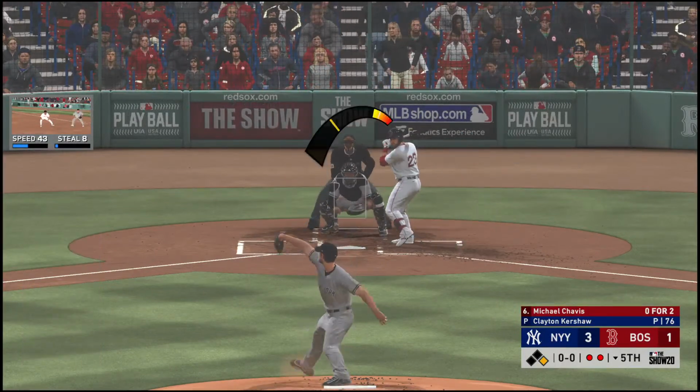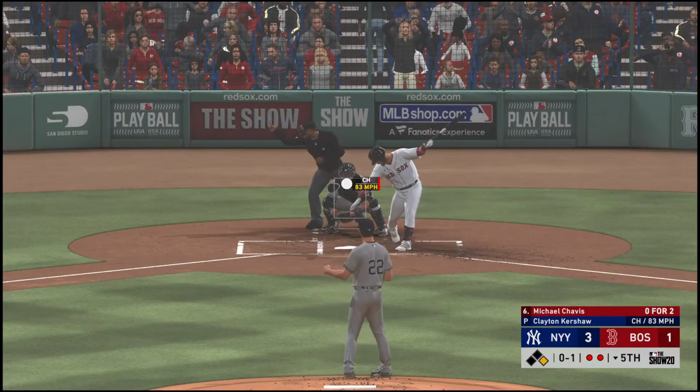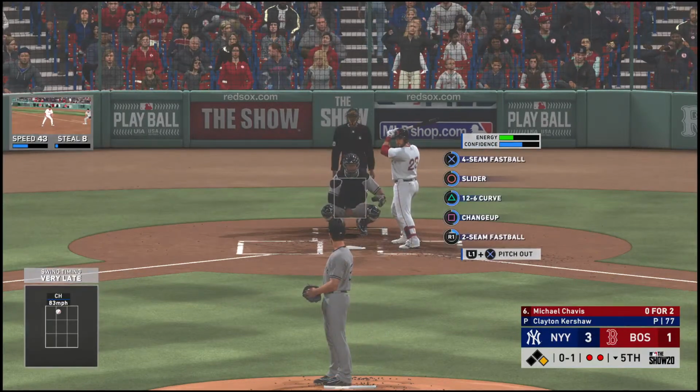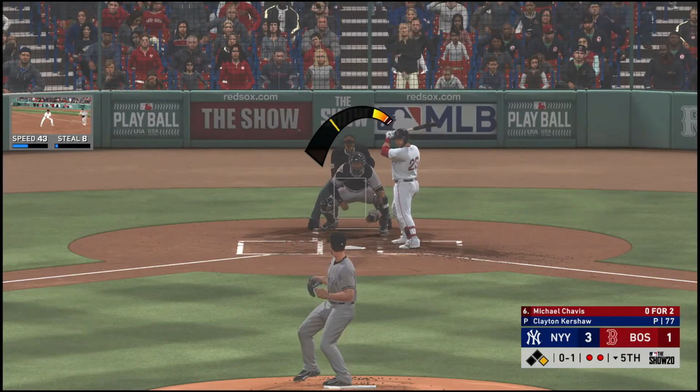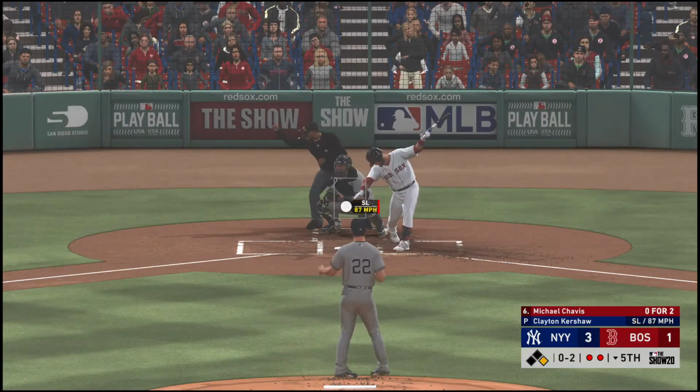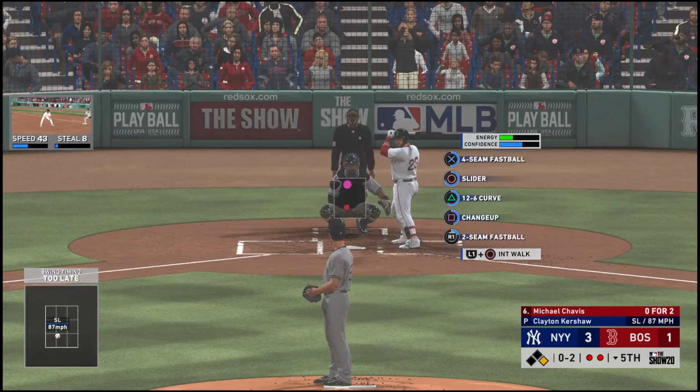And Michael Chavis will step in at the plate. Way behind that pitch. It's 0-1. Hey, what a great pitch right there in a big situation to pull a string on that changeup. He knew that hitter was going to be super aggressive. Behind 0-2 now.